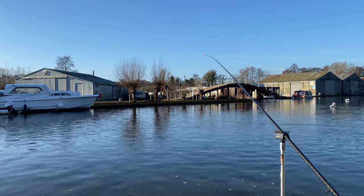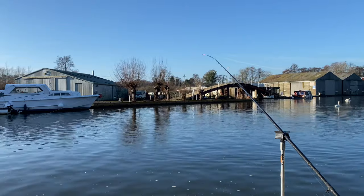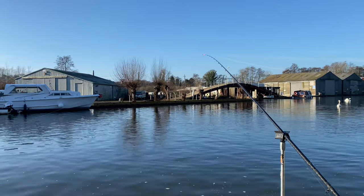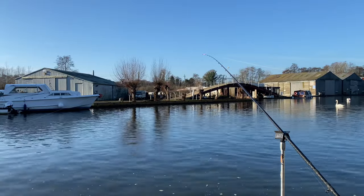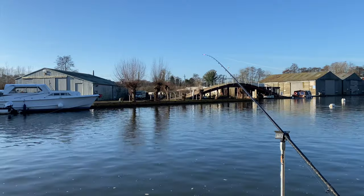And we're out on our first cast now, and hopefully we'll start pulling in a few fish. We'll get a few casts out there, try and build up the swim a little bit, see if we can get a few bites. And let's see how we get on.